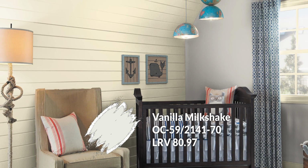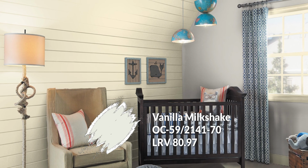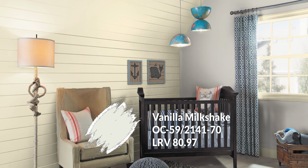Pretty versatile, a touch of warmth, but also more of that grayed out feeling that I like in an off-white. And more importantly, there's still going to be enough contrast between it and Abalone to give you a pretty clean looking trim that just suits the rest of the colors very, very nicely. The second support color is going to be a suitable secondary wall option rather than trim.